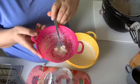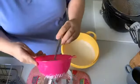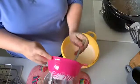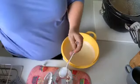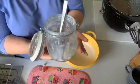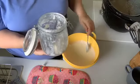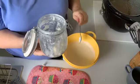The only thing I have left to do is to complete the cycle, put my grains back into their jar and then top this up with milk. And then once I top this jar up with milk, it can start that process again. And in 24 to 48 hours, I'm going to have another batch of milk kefir that's ready to go.